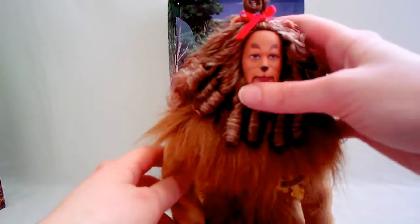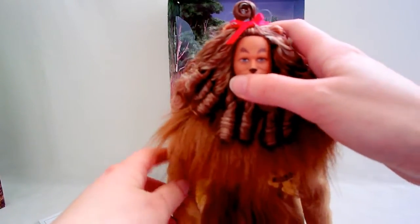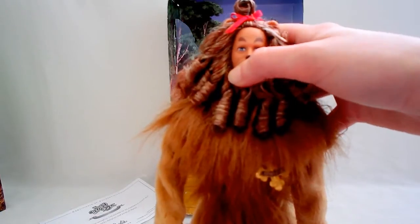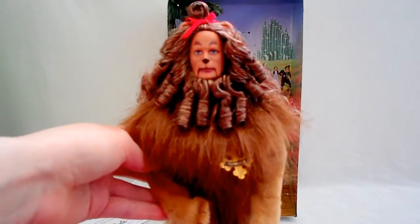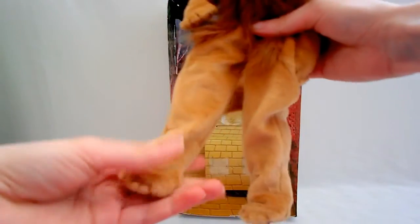This bow here, when he got his mane curled with his little bow when they got to the Land of Oz. I mean, more specifically, the Emerald City. They're in the Land of Oz, heading to the Emerald City. You got the east, north, south, and west. And the Emerald City's right in the middle of that. Right in the center. So anyway, he's really posable, very flexible.